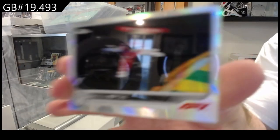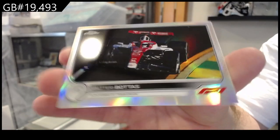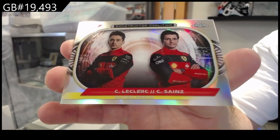We've got a Bottas refractor. Bottas. We've got a dual of Leclerc and Sainz. Leclerc Sainz.